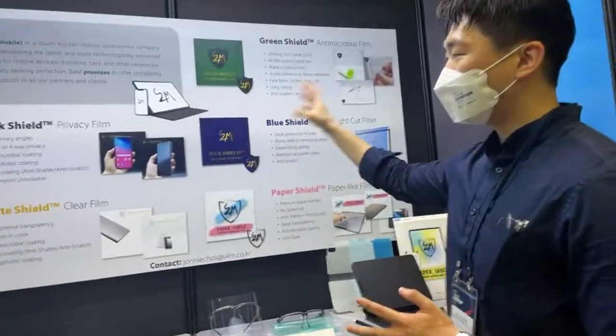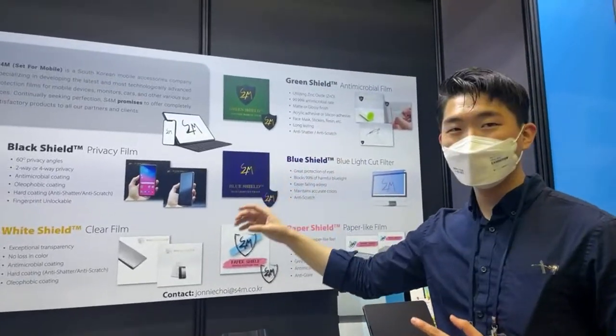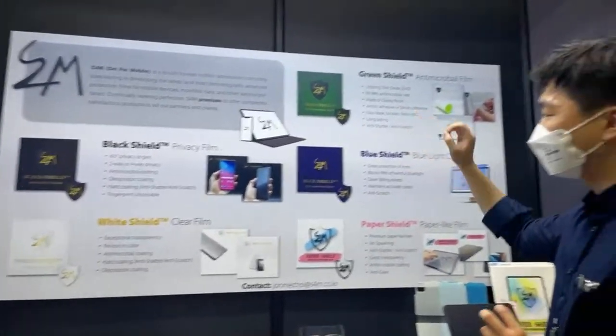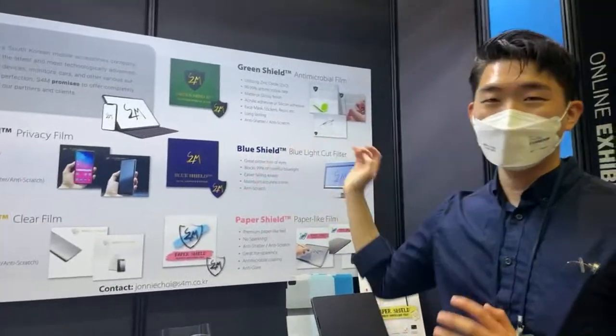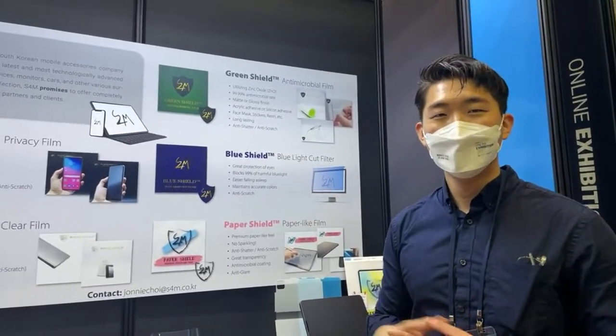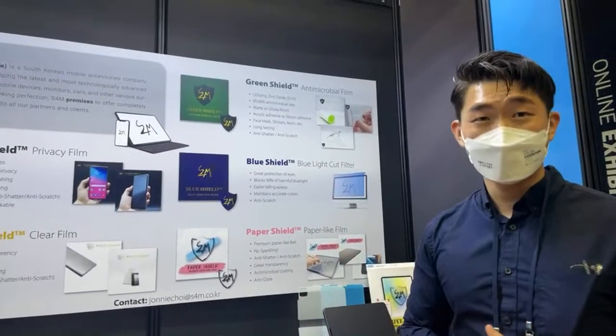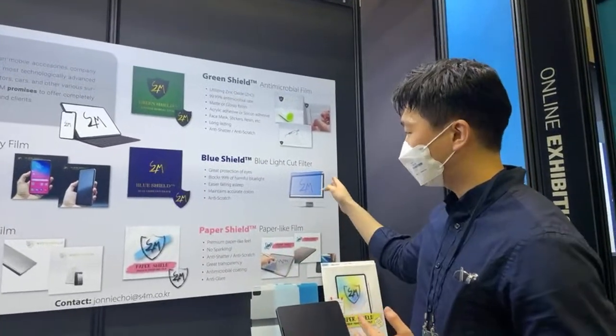All of them have a different kind of unique characteristic. As you can see, black shield is privacy film, white is clear, green is antimicrobial. Blue shield is a blue light cut filter. I'm sure you've heard of it. I have, especially late at night. Yeah, it's harmful for your eyes and prevents you from sleeping, and so forth. So that helps with that.